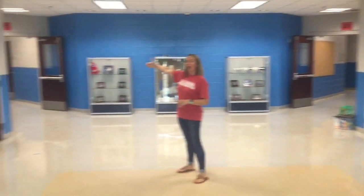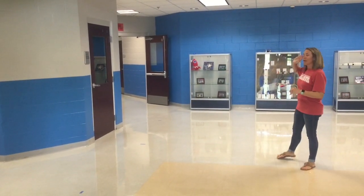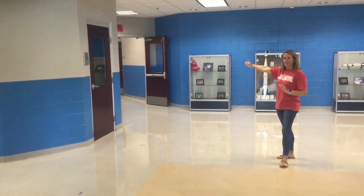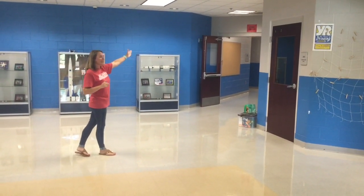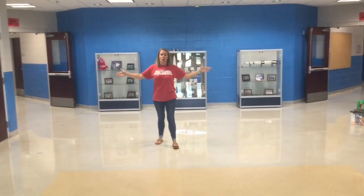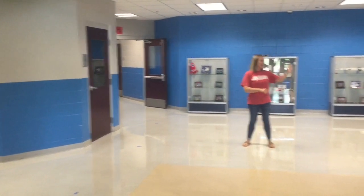Our first hallway is going to be the first grade. So if you have a first grade student, they'll come down this side of the V. If you have a second, third, or fourth grade student, they will come down this side of the V. If you notice, there are two doors on both sides, one leading to this hallway and one leading to this hallway.